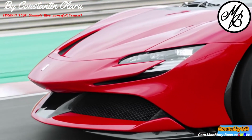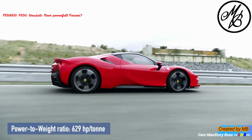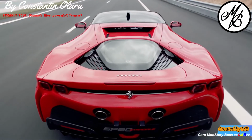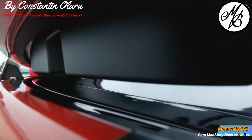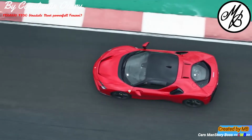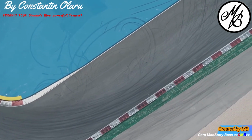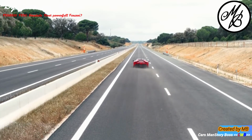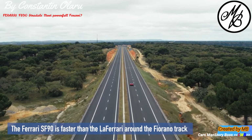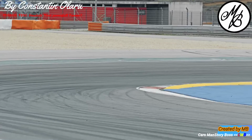Even so, it makes up for the weight penalty through sheer oomph, with a power-to-weight ratio of 629 horsepower per ton. The aforementioned McLaren Senna has less power but is also considerably lighter, and it actually beats the SF90's power-to-weight ratio with 659 horsepower per ton. However, its claimed sprint time to 62 miles per hour is 2.8 seconds, so on paper, it's not as quick as the Ferrari. Comparing the SF90's lap time around Ferrari's home circuit, the Fiorano, its 79-second time puts it 0.7 of a second ahead of Ferrari's flagship, the LaFerrari. It is also 1.5 seconds quicker around that track than the track-focused 488 Pista.